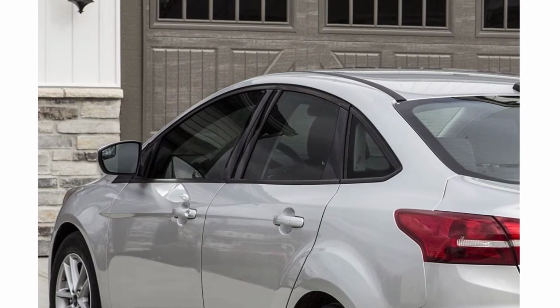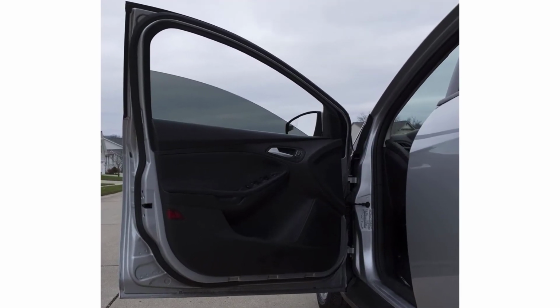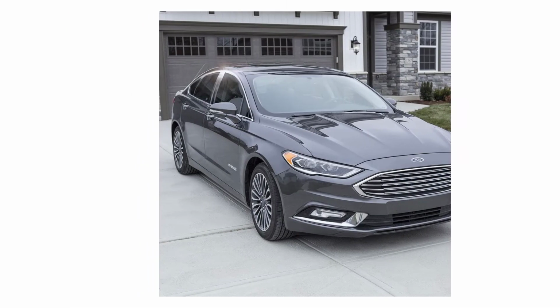It reduces the heat inside your vehicle yet still lets in light. It keeps fabric from fading due to the sunlight, and the air conditioning does not have to work as hard to keep your vehicle cool.